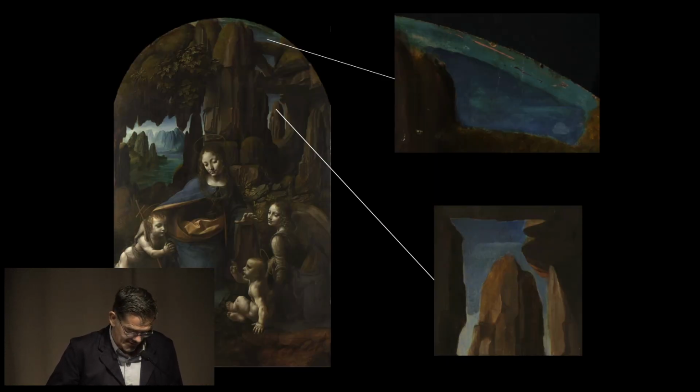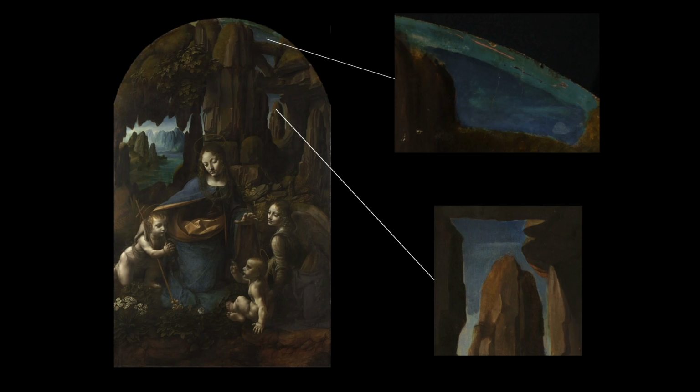Interestingly, if we look at the sky at the upper right, we can see a very typical layer of ultramarine blue, the more purpley blue, applied over the more green azurite. It doesn't have any of the fine modulations we see in other parts of the painting. So in the detail in the lower right, you see it just moves with a bump from one color to the other with a line. And elsewhere, it's modulated very, very softly.